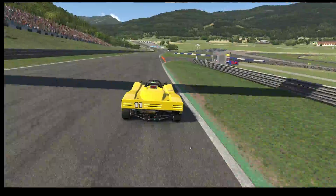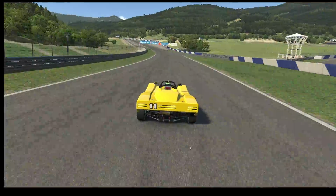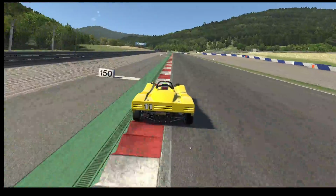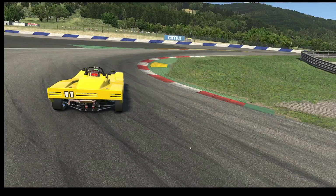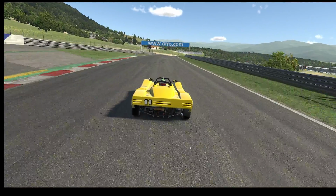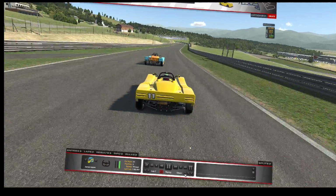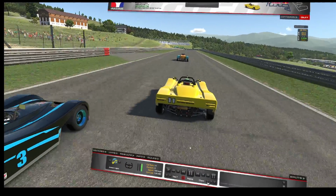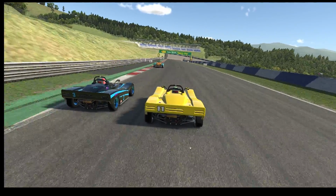So here, just trying to be clean, trying to take the shortest way through here. So kind of against the inside of the track on the right, and then against the inside of the track, or this side of the track, on the left. Just trying to use a straight line, the shortest distance. Oh, I almost lost it there. Oh, here comes somebody to take advantage of that small mistake. Oh, here comes Tom again to take advantage of that too.